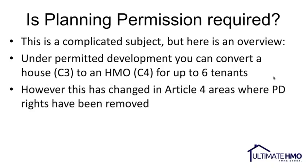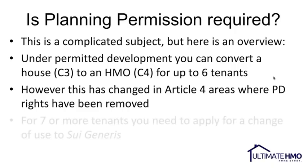However, this has changed in Article 4 areas where the permitted development rights have been removed. So I will explain in a few moments all about Article 4 and what it means for you, but just understand if it's an Article 4 area, it means instead of being able to do it without planning permission, you need to get planning permission. I'll cover more on that in a moment.